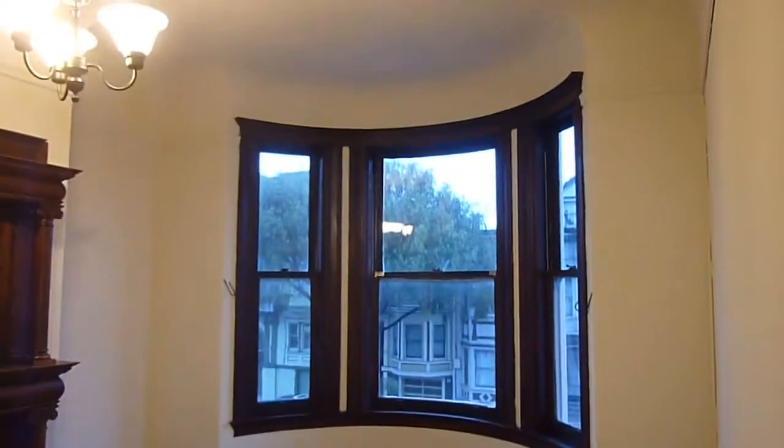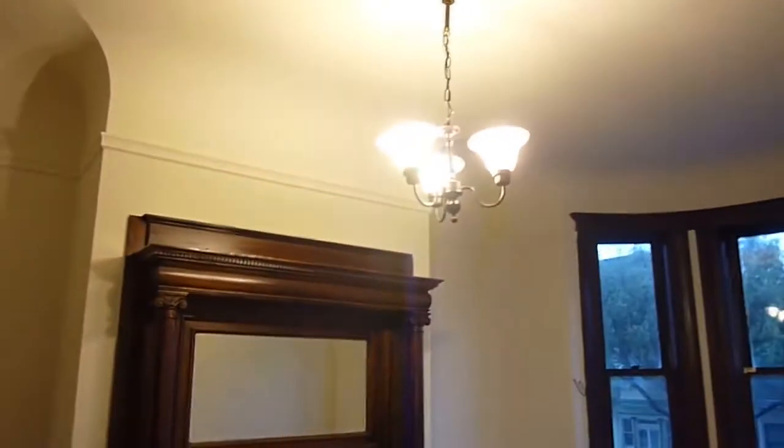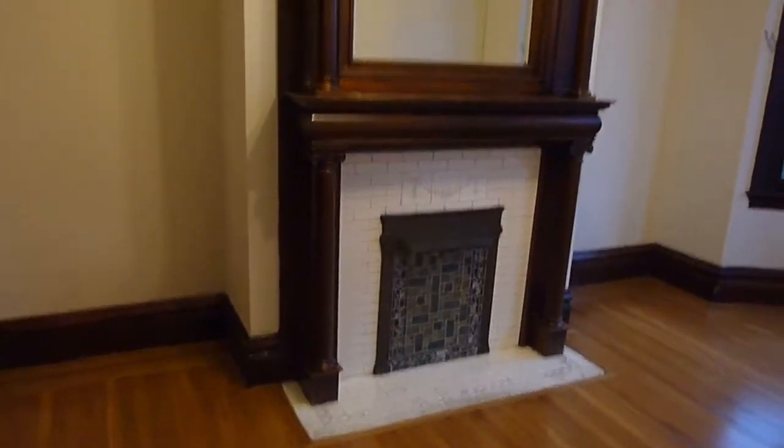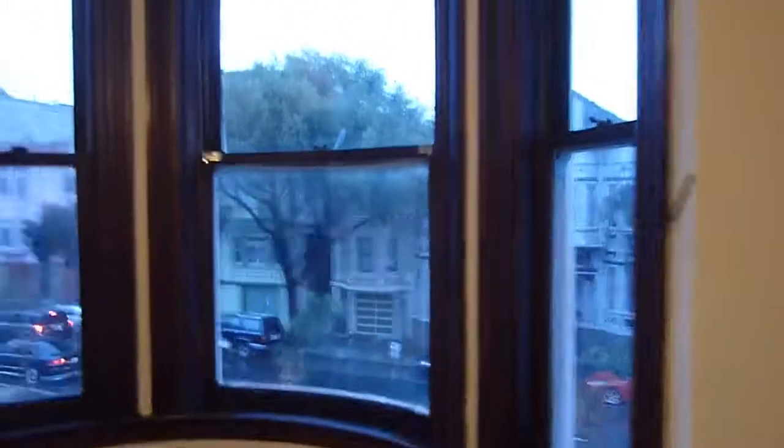The second room would be the front of the original double parlor. It has another bay window. It's a little circular. And the fireplace with much of the original tile work and woodwork intact. It's kind of coved ceilings here. And this also looks onto Guerrero Street.